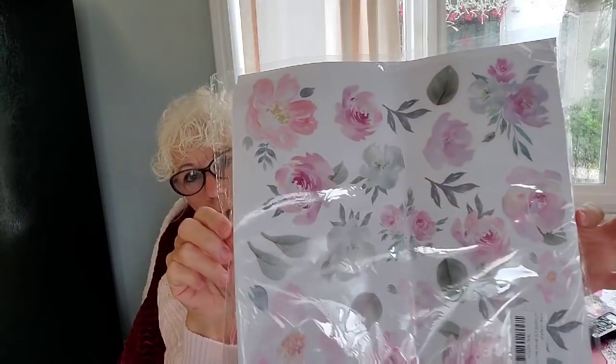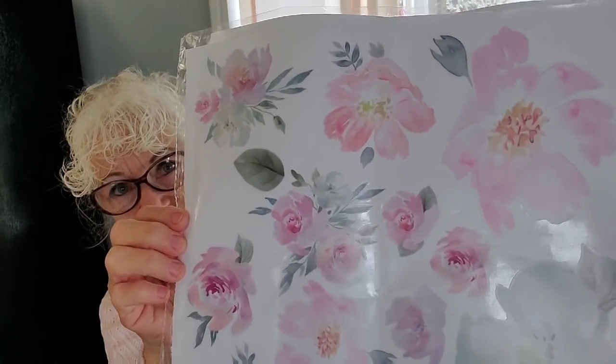Okay, now these stickers are for a wall. Basically, they are. But they're stickers and you can put them on anything. Now, I forget how many there are. I think there's like 4 or 6 sheets of these. Now, the primary reason I put them on my fun list is I thought that they would make pretty decorations for Maxine.